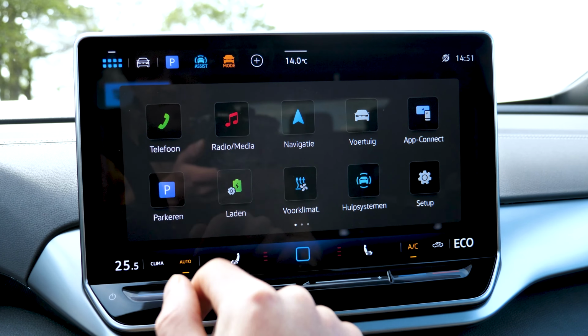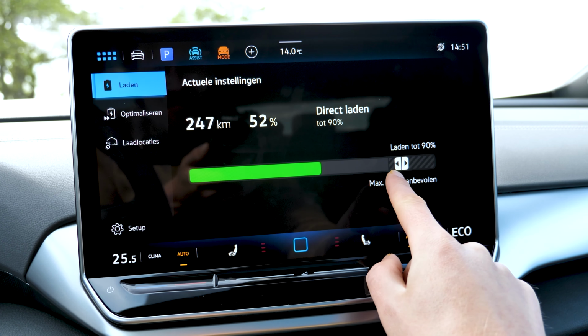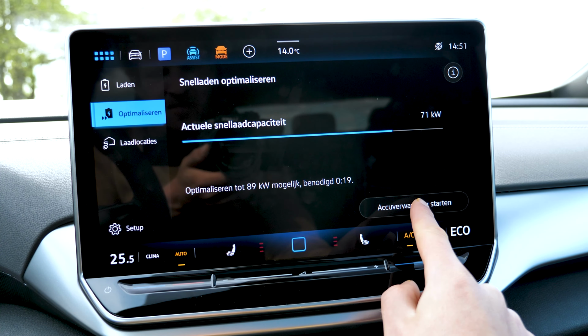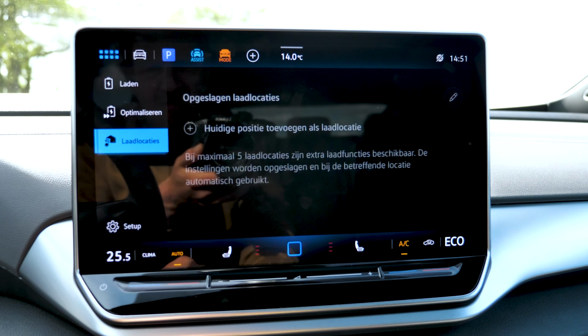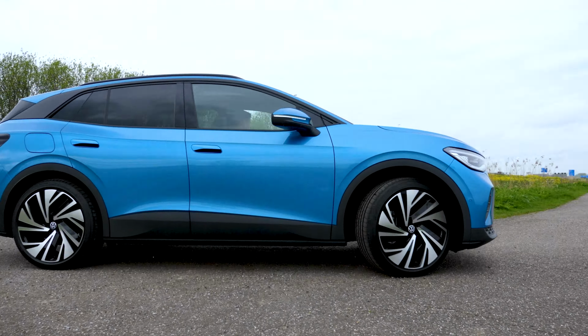But coming back to the preheat function, if you go to the charge menu in the infotainment system and you go to optimize, you can see how fast the car can charge at that particular moment. But you can also see how fast the car can charge if you were to preheat the battery. And you can also see how long it will take. So for example, 15 minutes, 20 minutes, or even longer if you live in a colder climate. And so now there's a button here that says preheat battery. And if I were to push that, the battery will start warming up. And so that's everything you need to know in a nutshell about this renewed ID.4.